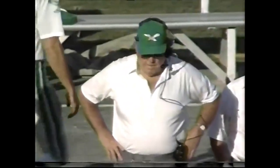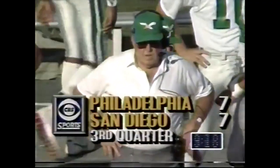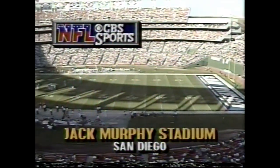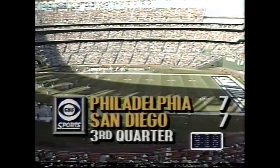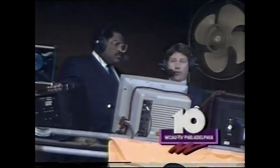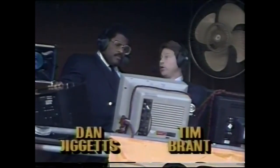9 minutes and 18 seconds remain in the 3rd period, and we're still tied. 6 minutes on the opening drive of the 2nd half. Got to the San Diego 47. Cunningham was sacked, and we're still tied at 7 with 9:18 remaining in the 3rd period. Tim Brandt and Dan Jiggetts. And Dan, talk a little bit of strategy here and give us an overview of the game thus far.